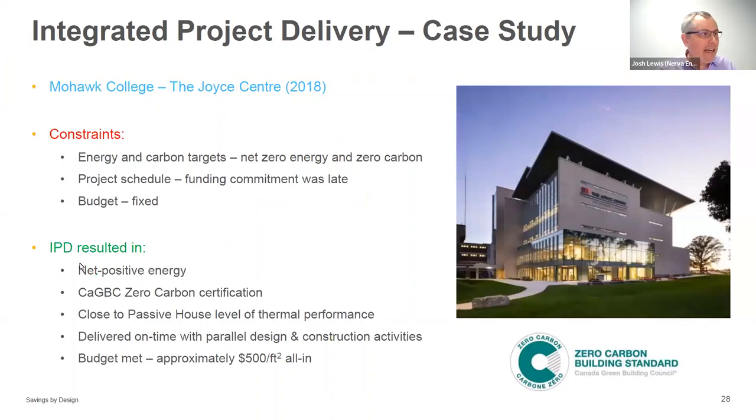So this case study is my last slide before we get to Eli. Let's use Mohawk College, the Joyce Center. This building was completed in 2018. It was one of the first buildings in Canada certified under the CAGBC Zero Carbon Building Performance Standard. They were working with a very unique set of conditions to make this net zero. Actually, I believe this building is operating in a net positive mode.